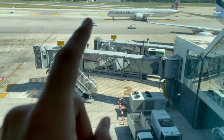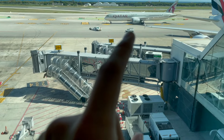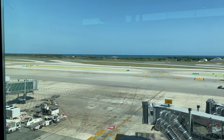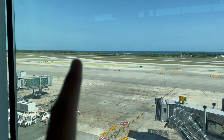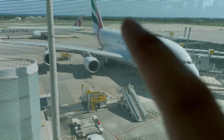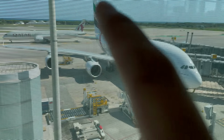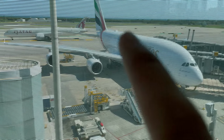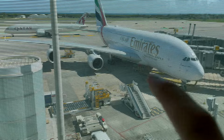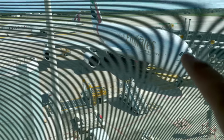And here are some people from, I guess, ground control. There's a little van here. And look, that's the sea. This is a plane, you can hear. See here, this is the tail. And it's an Emirates plane. E-M-I-R-A-T-E-S. This is the nose.